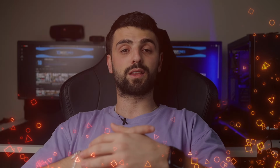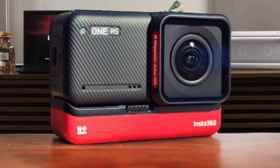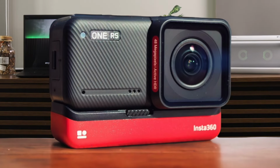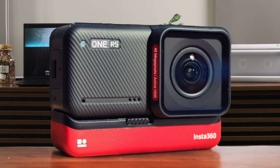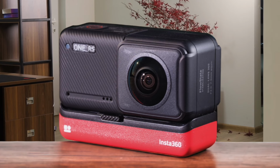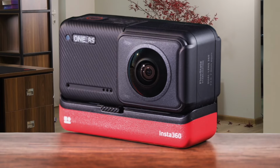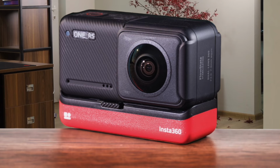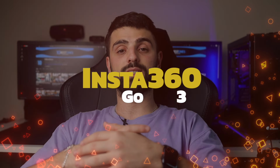Number 3. Insta360 ONE RS. The Insta360 ONE RS is all about versatility with its modular design, allowing you to switch between 4K 360-degree and 1-inch sensor modules. It offers good stabilization and sharp 4K video, but the small preview screen and minor image quality issues can be a drawback. If you need modular flexibility and high-quality 4K video, this is a great choice. However, the price is a bit steep for what it offers, so I'm placing the Insta360 ONE RS in the good tier.